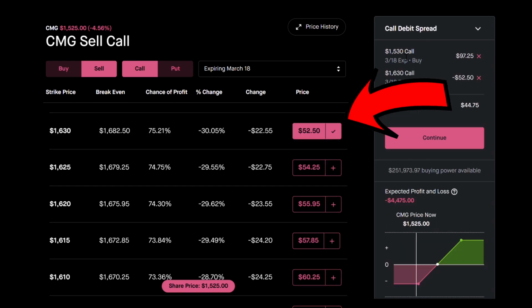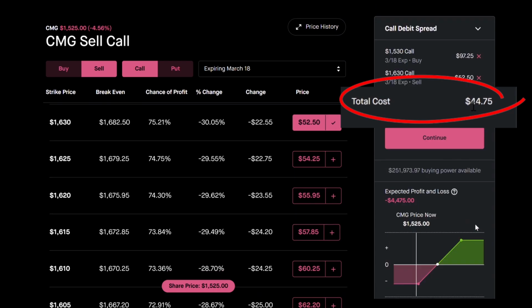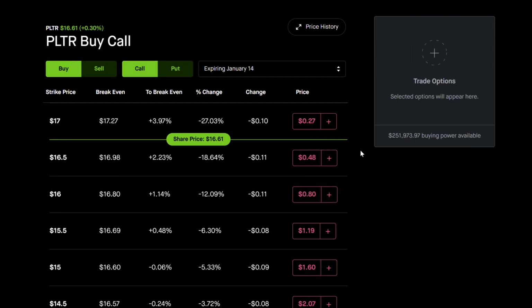So here you can see that the total spread is going to be $10,000. However, your total cost is only going to be $4,475. So this position right here can turn $4,475 into $10,000, or slightly more than a 2x return in just a couple of months.